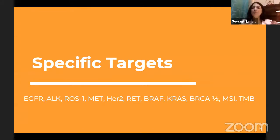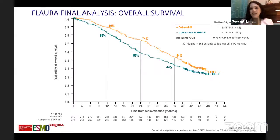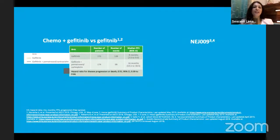Now to touch upon the meat of the matter, which is specific targets. I think all of us are aware of this, and that's why the digression. So we know of the Archer study, we know of the Flora study, we know of the Tata data. I'm sorry, the slide has not come out fine, wherein we look at chemo plus gefitinib. And we have the data today in the interest of cost also, not just the survival. We have to be aware that we have just moved away from single agent first generation TKI, specifically with this data from Tata Memorial Hospital.